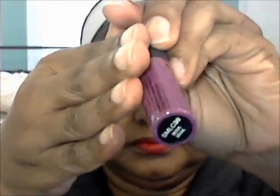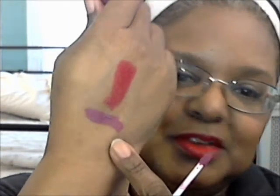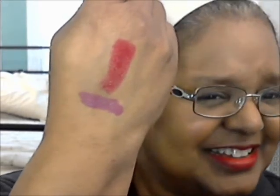Hold on, people. Talk amongst yourselves. Okay, here we go. So, yeah, this is Seoul. I mean, look at it. Oh, yeah, it's a matte, all right. It is a matte, indeed. But look at that shade, people. Soft matte cream. It doesn't look all that drying, but we shall see.